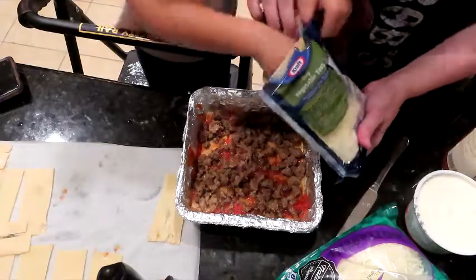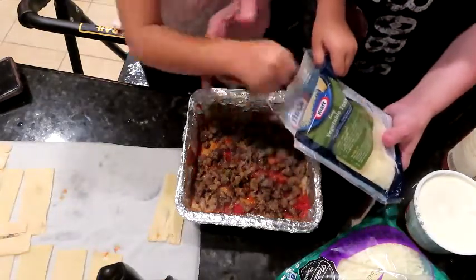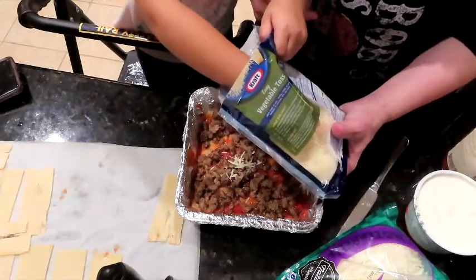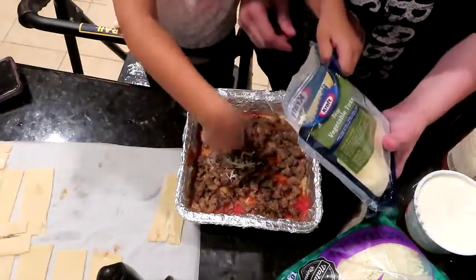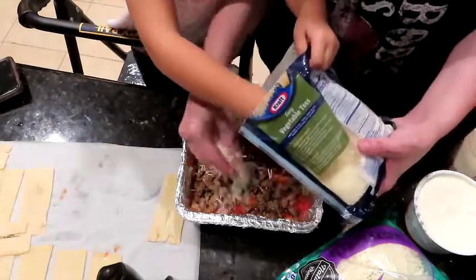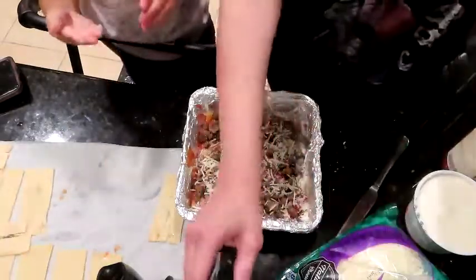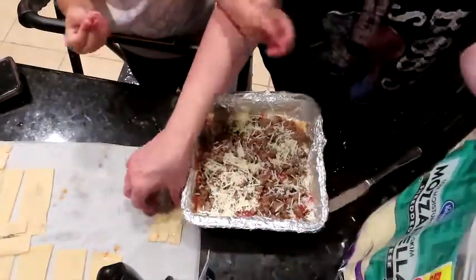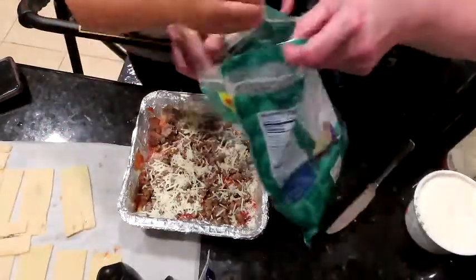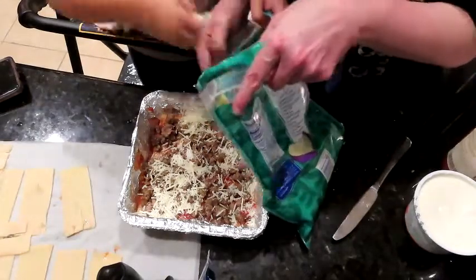Oh, okay, you can put some cheese on there. Make sure you put it on there. Okay, guys, patience. Let Grammy help you. Yeah, we're gonna get a good handful. Okay, that's enough of this one. I told you, don't touch it. We did wash our hands, so no worries.